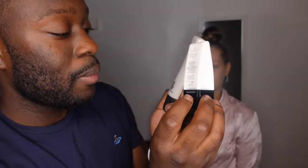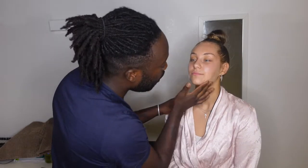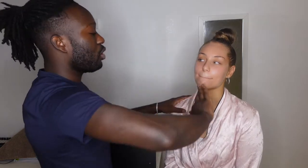Primer. These are supposedly the two options for primer. This is what you put on your face before you put the makeup, it preps your face. Do you want me to be glowy or matte? We'll go for glowy. And you just rub it in like that? Oh, my bad, sorry. So, rubbing in the primer. Okay, so I think that's all good. So we've got the primer done.